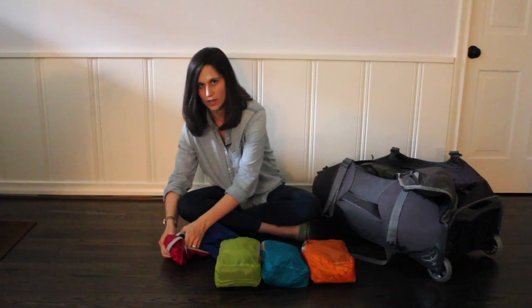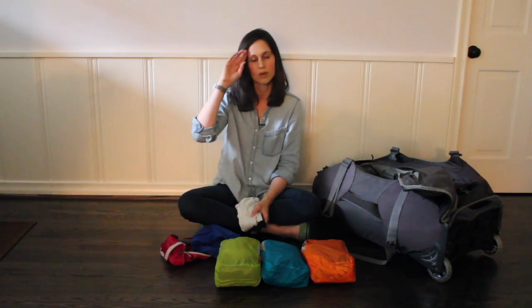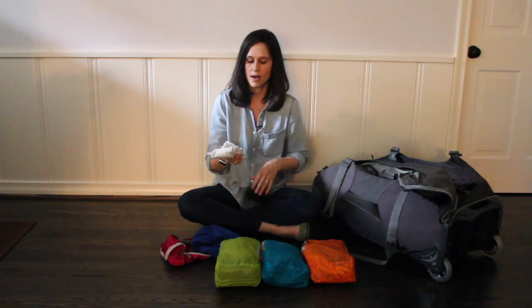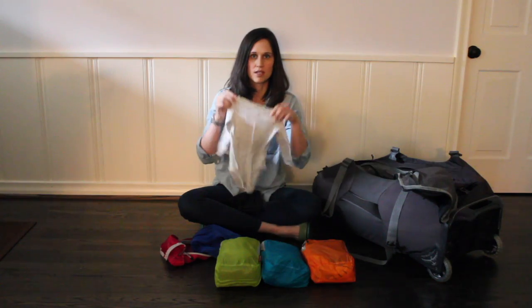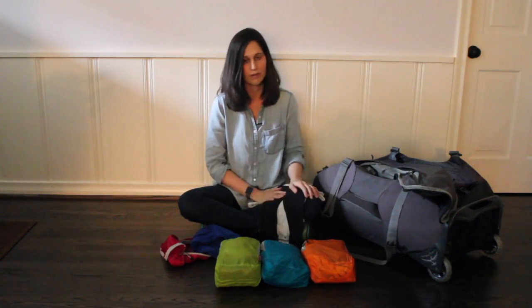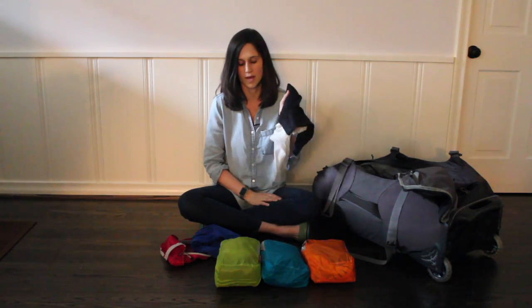I don't bring pajamas for the kids when we travel. Instead, I just bring comfortable sleeping clothes. That way, in case I do need some extra clothes, I can use those. So for an example of what she'll wear to sleep in, it's just a onesie and some comfortable pants. So if we need extra clothes, we have them on hand.